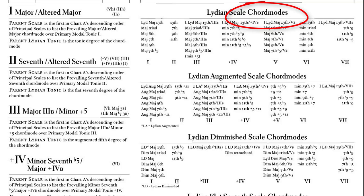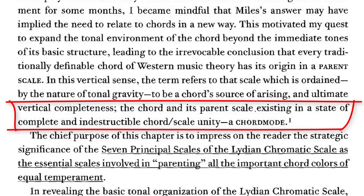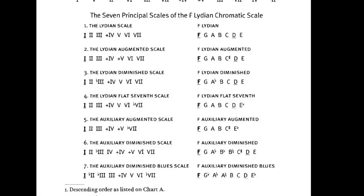The word harmony to Russell does not just mean sounding a series of notes in some kind of vertical stack. To him, harmony means the harmony of chord scale unity, and this harmony can only be achieved by one of the seven principal scales of the Lydian chromatic concept.